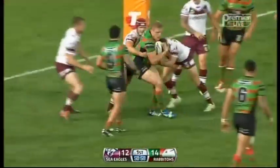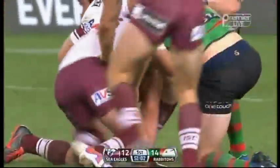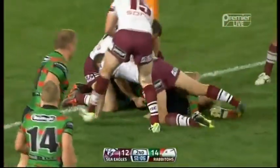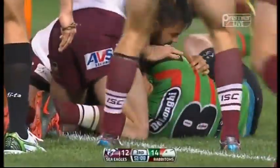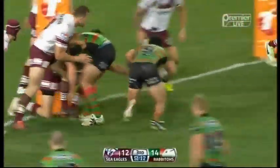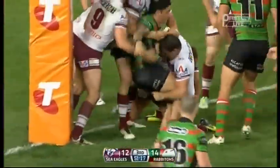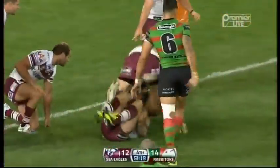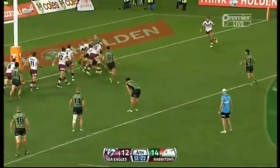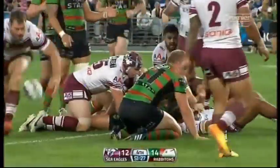So can Manly hold this? Battle stations, red alert. George Burgess plays the ball, and there goes Sam. Is it close to the uprights? No, it's not him. In fact, it's Tyrrell playing the ball, and Isaac goes from dummy half. Sutton, away to Sam this time, and Sam Burgess over the line.